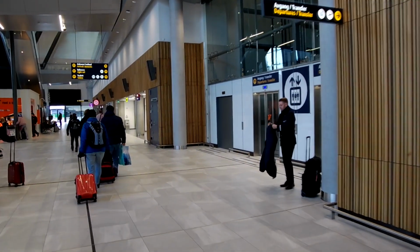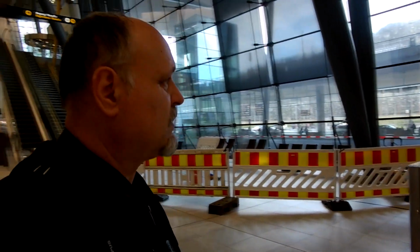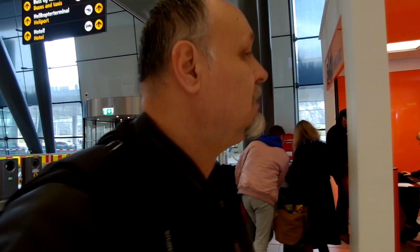By the way, from the airport there are several possibilities to go into the city. The slowest one is the light train, basically a tram, which takes about 45 minutes to go into the city. Or you can buy a ticket for the bus, and there is an express bus also, which shortens the route. The local bus is going there also.